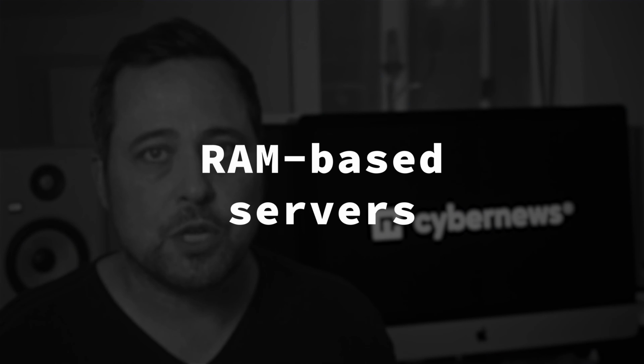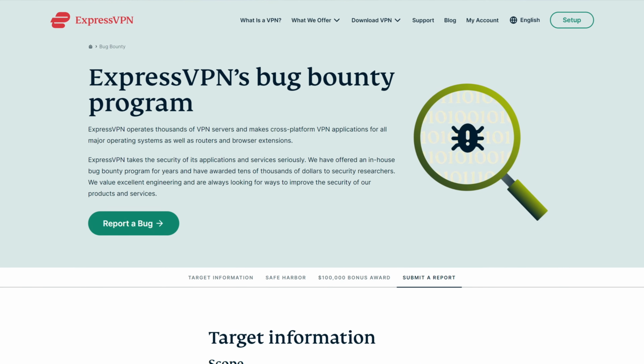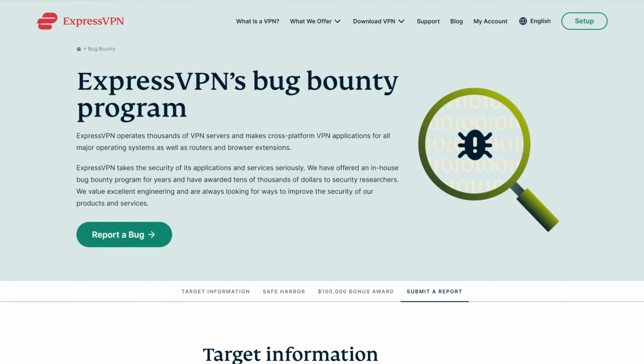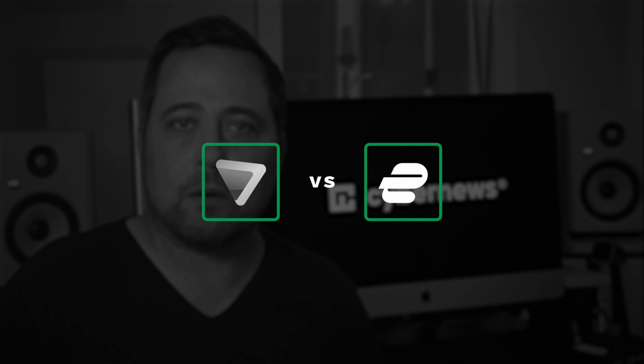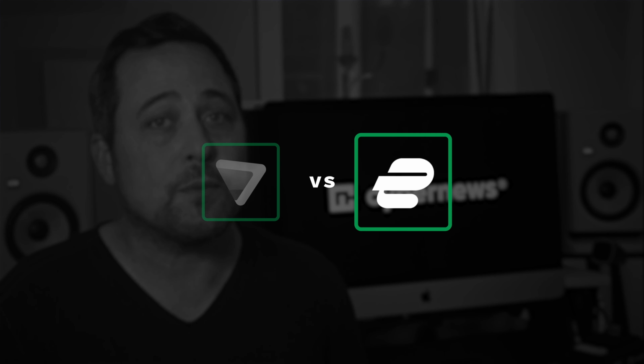Meanwhile, ExpressVPN focuses more on privacy. Since data retention is a major concern when using a VPN, ExpressVPN implemented RAM-based servers, which completely wipe all data upon a server reboot. On top of that, they introduced a bug bounty for those who would find any security flaws within their system. So in this case, picking between ExpressVPN versus ProtonVPN is up to your preference, whether you like the transparent approach of ProtonVPN or the privacy and security enhancements of ExpressVPN.